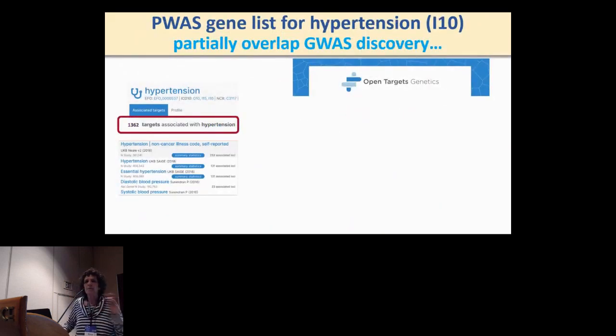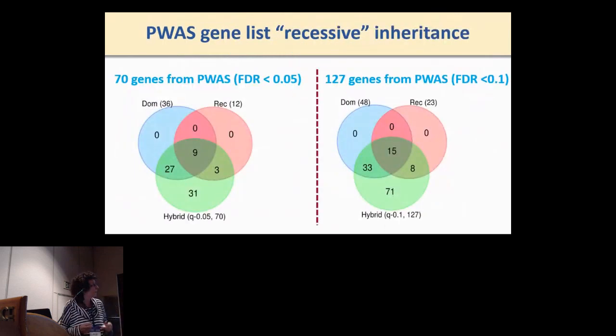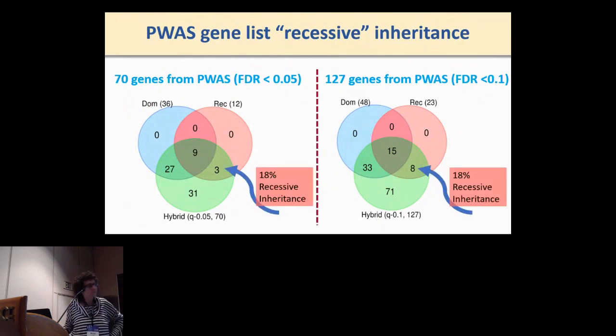When we take everything that GWAS told us as of now, we have about 1,400 related genes, but of course, we don't really have evidence for many of them. When we look at the results from PWAS, we end up with 70 genes, which only partially overlap with what GWAS was telling us. That was very interesting and maybe not expected. The answer is that, first of all, 18% of the genes are recessive. As I mentioned, GWAS doesn't deal that well with recessive inheritance, and you can see it here.